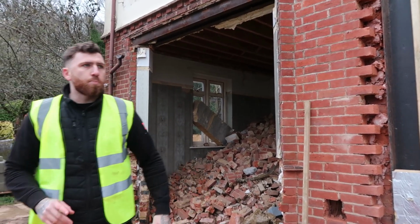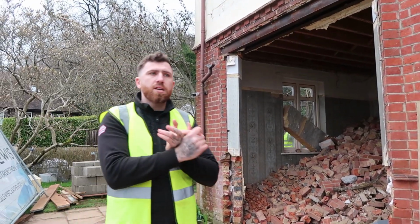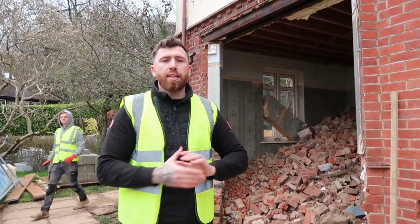We've got a meeting with the client this morning about final positions, etc. The plumbers are here doing a first fix. Aiden actually came in and did the roof on Saturday with Ash, so we can go and take a look at that now. It's nice to see the garage roof formed.